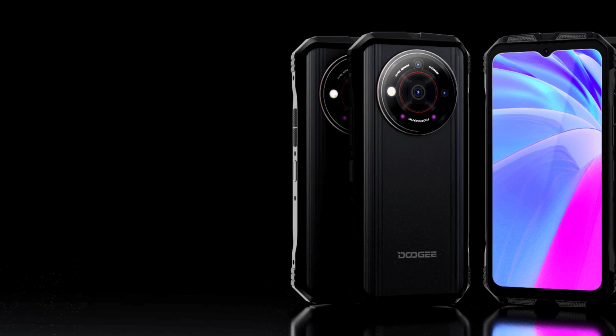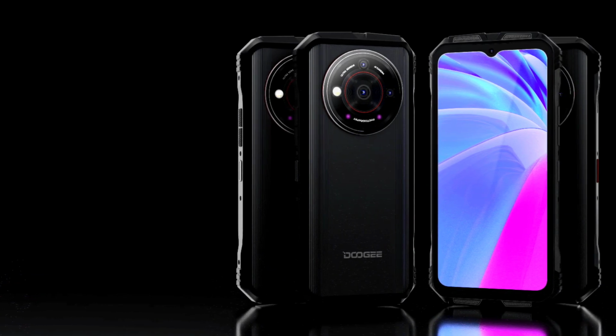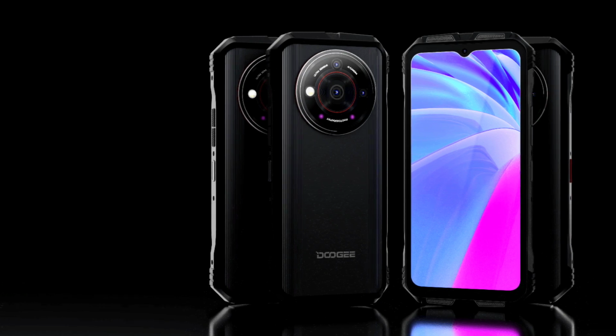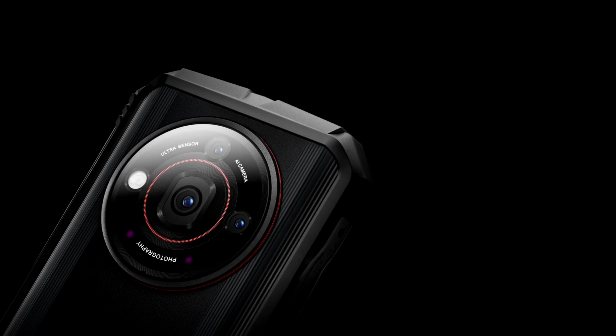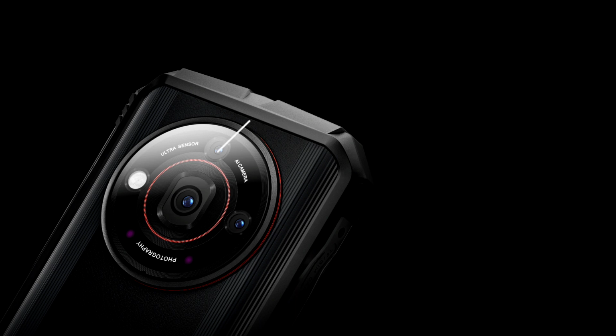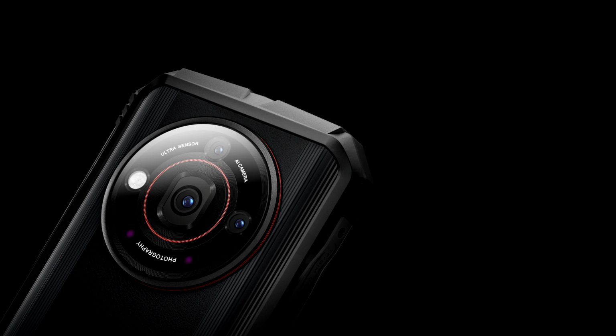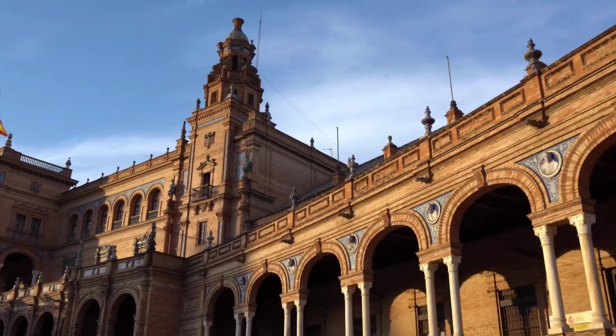It ships with the Android 13 operating system. It supports OTG, Wi-Fi 6, NFC. It has a side-mounted fingerprint scanner, face unlock support, and of course, in the camera department, like I mentioned earlier, the device features a 200MP camera, followed by a 24MP night vision and a 16MP ultra wide angle lens. The front facing camera is 32MP.